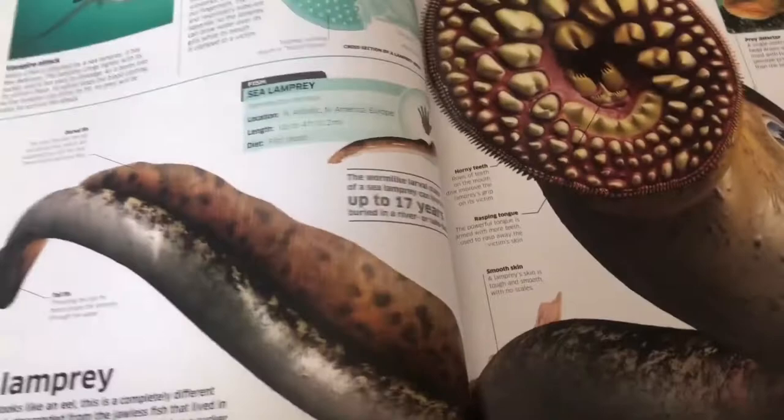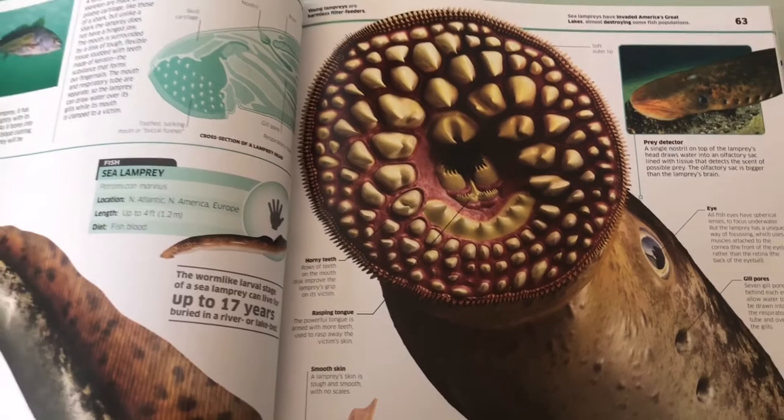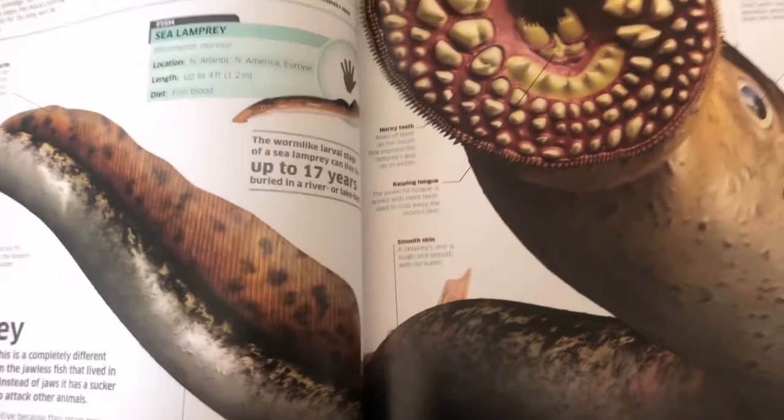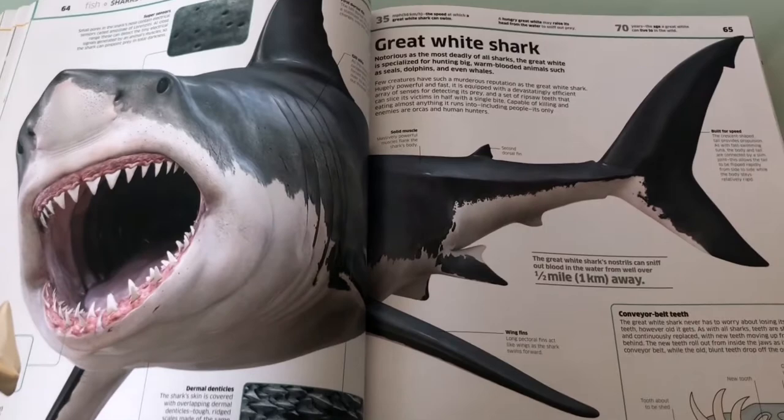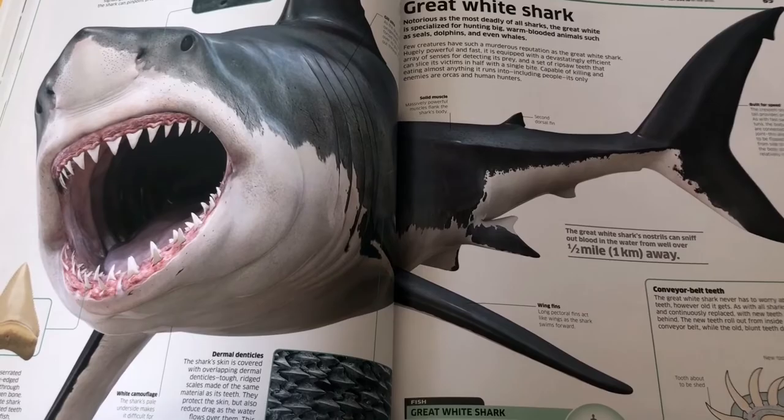Look at this. Sea lamprey. It's crazy, right? Your kid would definitely love this. Any kid would. It doesn't matter what unit you're talking about, what study you're doing, even if you have a full curriculum. You need this book to just bring it to life.